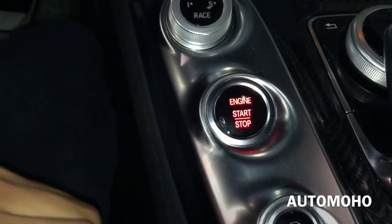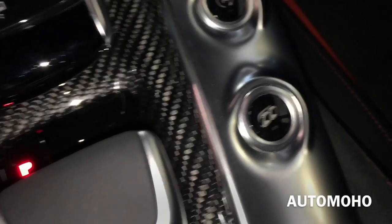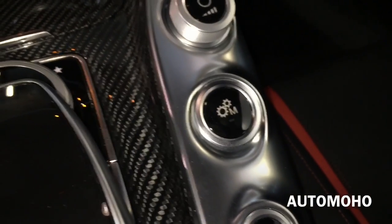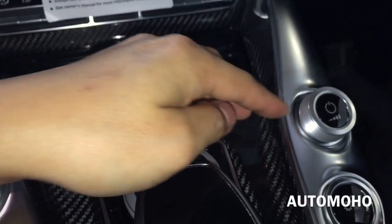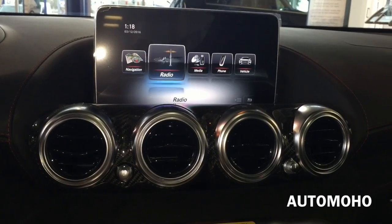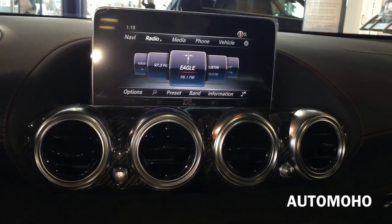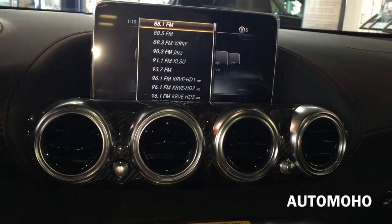Here you have the engine start and stop, traction on and off, suspension setting, and there you have the exhaust button, the auto start and stop, manual button, and the volume control, as well as the on and off button. So on the menu screen, you have navigation, radio, and different menus. Let me turn on the radio so you guys can see how it sounds.